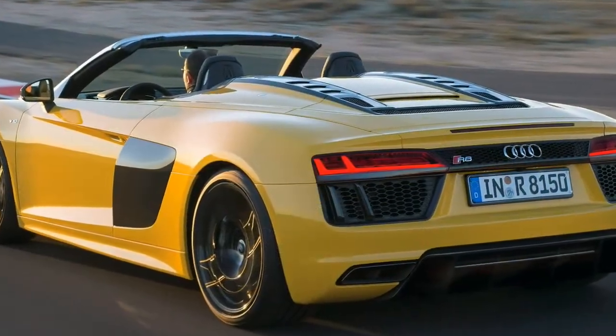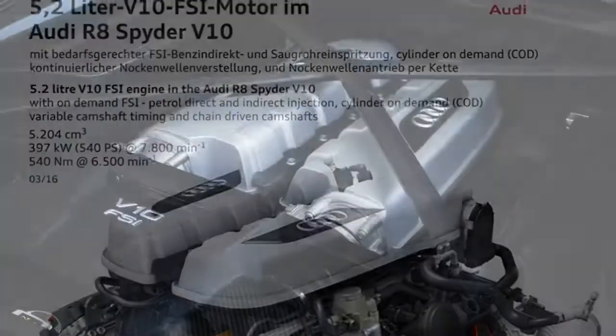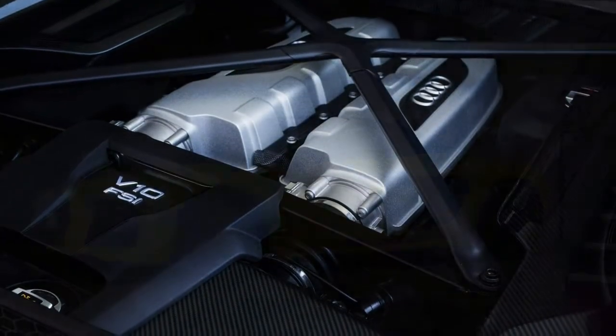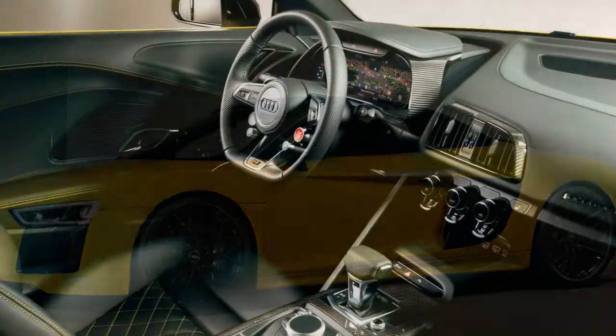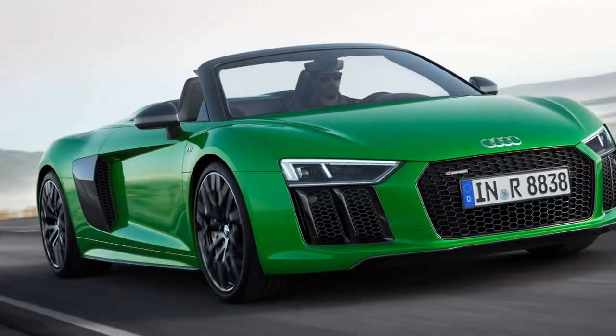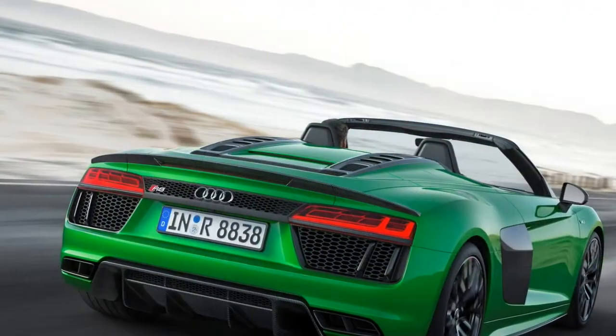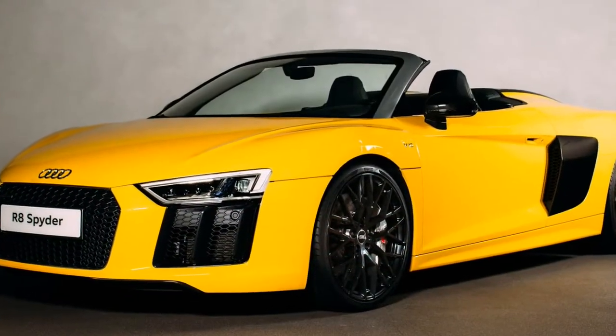Standard Audi R8 Spyder safety equipment. On all R8 Spyders you'll find driver and passenger airbags, with the latter capable of being deactivated. Side front airbags. Integrated head restraint system. First aid kit.